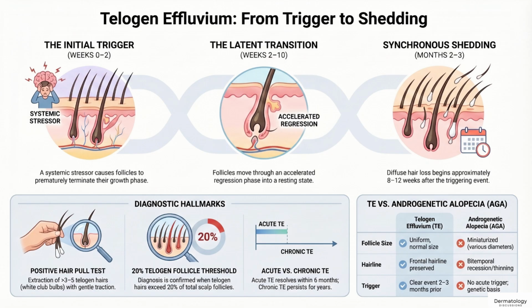Okay, so clinically, we have a patient with diffuse thinning, a preserved frontal hairline, a positive pull test yielding clean white bulbs, and a clear history of a systemic trigger 90 days ago. Yeah. In that classic scenario, the diagnosis is clinical. Yes, exactly. But what happens when the shedding is chronic, the trigger is a complete mystery, or you suspect early female pattern hair loss is muddying the waters? That requires tissue. We have to look under the microscope, and dermatopathology is heavily emphasized on the board exams. Right. Now, biopsies are generally not recommended for classic acute TE.